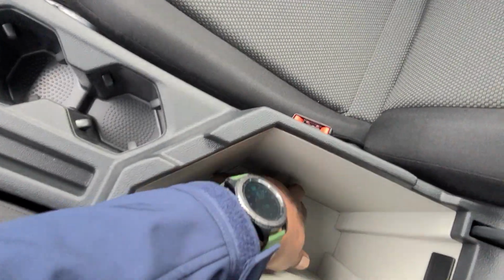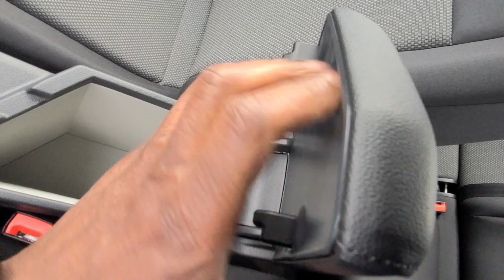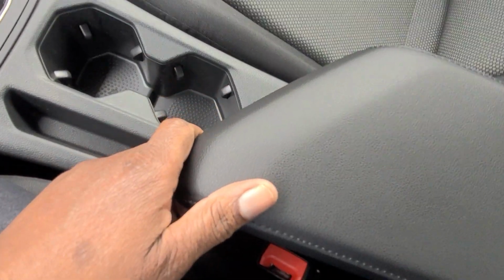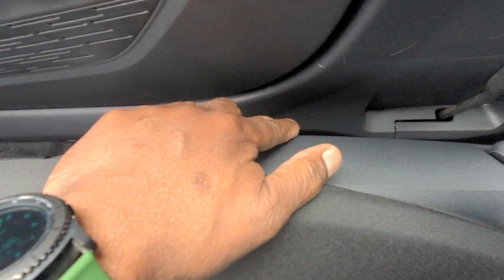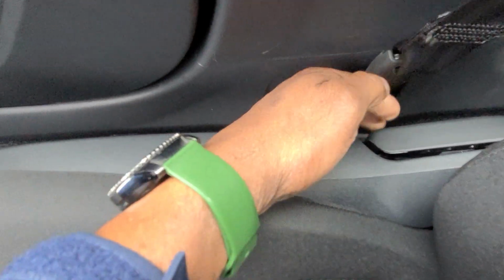Armrest right here with more storage in there. Also, there's a little kickstand right here on that armrest, so you can raise the level of this guy right here. On the passenger seat over here, manual setup as well. Over here on the side, there's no pump to raise or lower the seat. So you can't adjust the height of this one, but you can move it forward or back and then adjust the seat back with this guy right here.